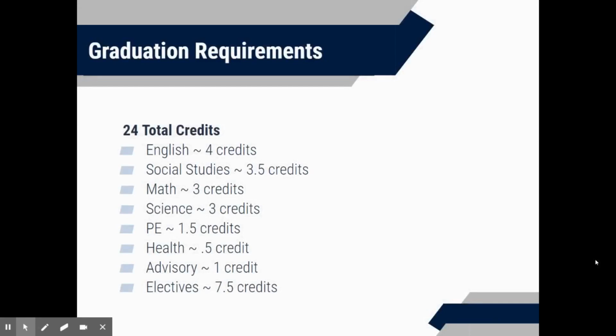Okay, graduation requirements. How do you guys graduate from HHS? Well, you need 24 credits by the time you graduate. 4 of those credits are in the area of English, so that is 4 years of English. 3.5 credits of social studies. 3 credits of math, so 3 advancing levels of math, and that is in high school. 3 credits of science, a credit and a half of PE, 1 half credit of health, a credit of advisory, and then after you've gotten all of your requirements, every other credit that you take is considered an elective to make up the 24 credits that you need to graduate.